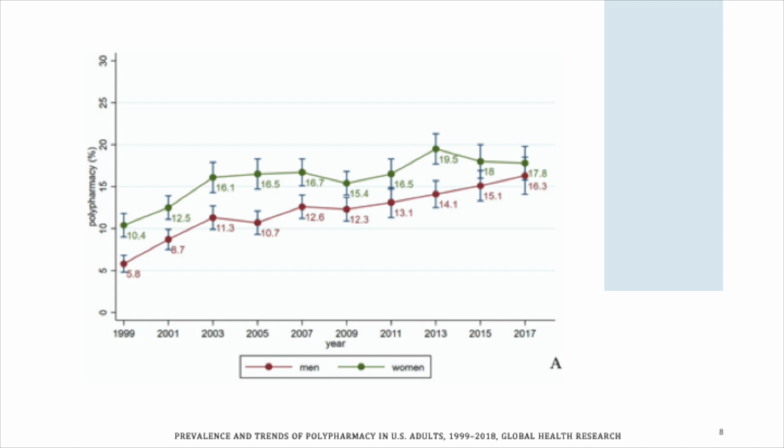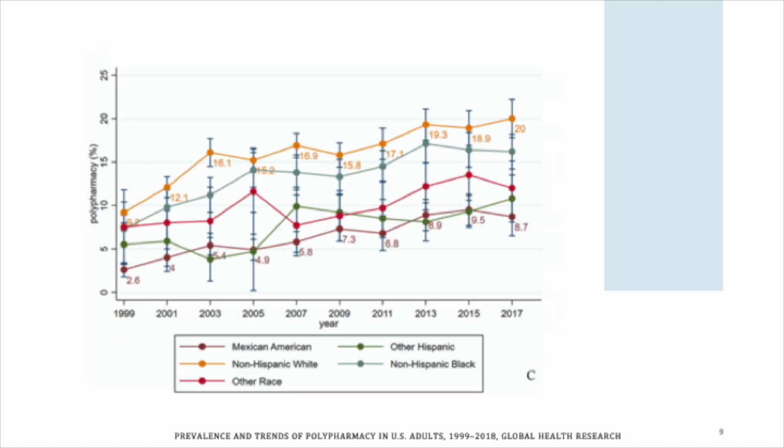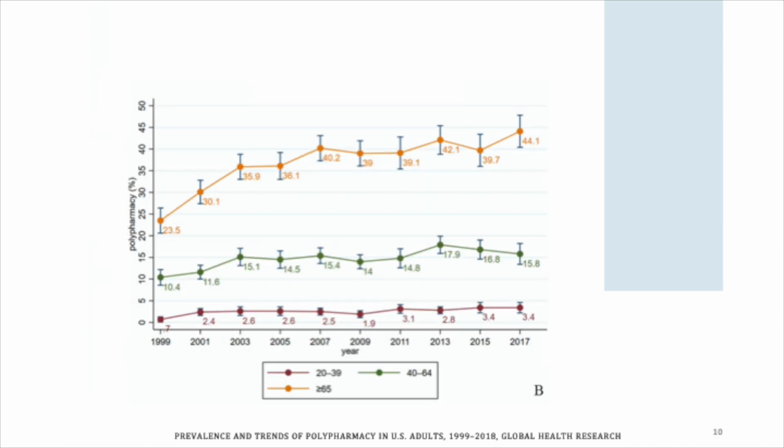Now, this is an interesting graph when we compare races. Polypharmacy is higher in non-Hispanic whites, followed by non-Hispanic blacks, followed by other races. This slide indicates that as one ages and becomes older, there's an increase in prescription use. Now notice the difference in polypharmacy between the age group of 20 to 39 and the age group of 65 and over. It's a big jump.